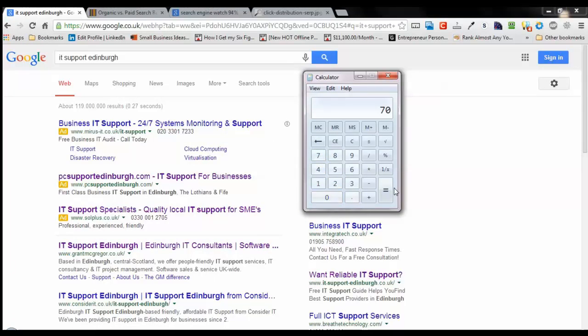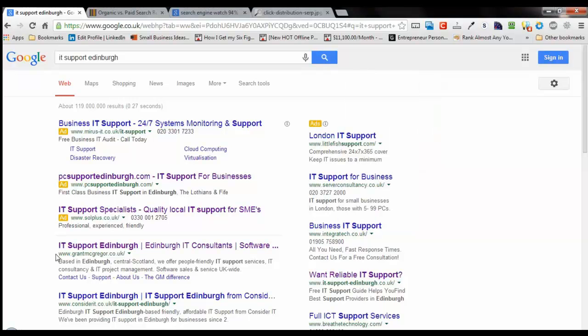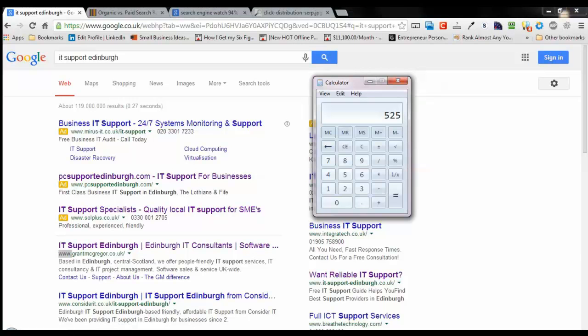And let's just say your website is converting at around 10%, which is reasonable, a 10% conversion from visitors into customers. That means you'd be getting about 7 new clients per month. Now, I'm not sure what your average customer value or lifetime value is per client, but even if it was something really small, like £75, that's still £500 a month in new clients just from having this one position. So you can see the power of that.